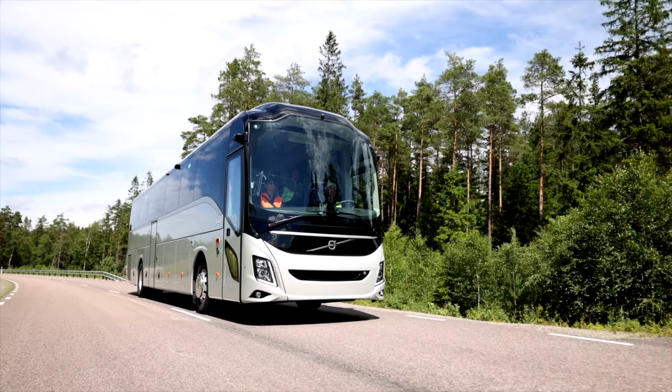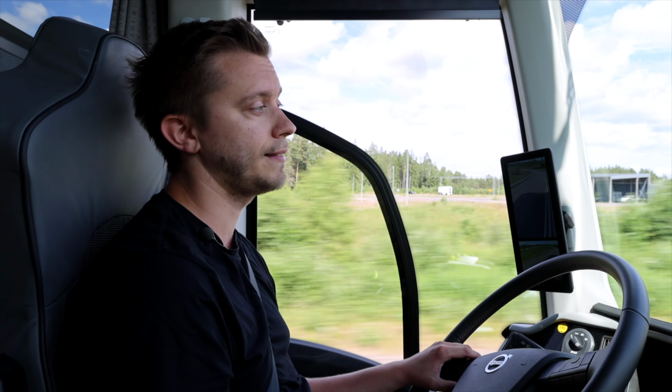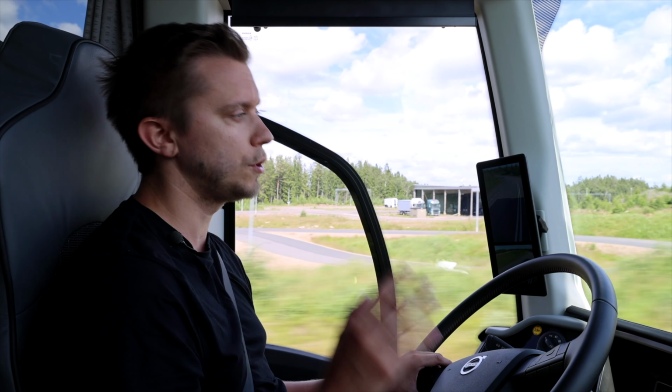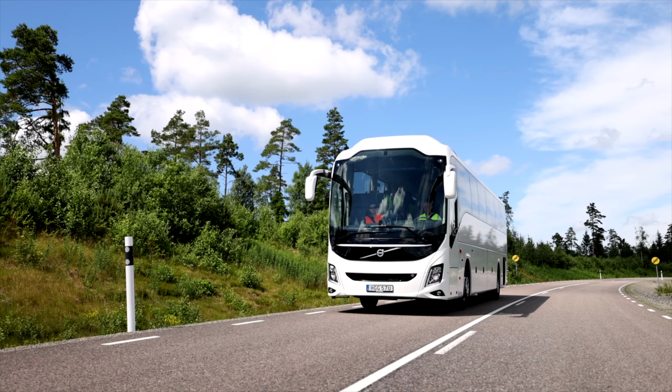Of course, now we are driving on a quite flat test field, so we don't know how it is to use in hills and climbings yet, but I really hope that I can take one of these buses to Norway very soon, to take them to the mountains, to really try the effect of the extra horsepowers and the volume.